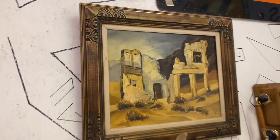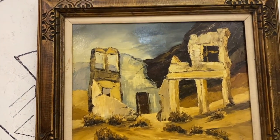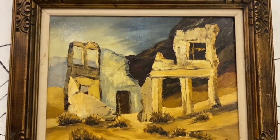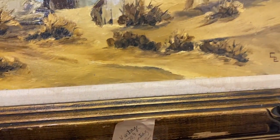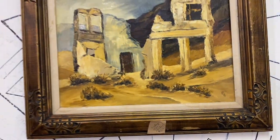I think I'm gonna get this painting. I'm really loving the color palette on it, and I love the ornate wooden frame. They've got $68 on it, and it is an original signed oil. And I think that's a really good price for it.